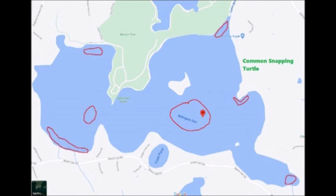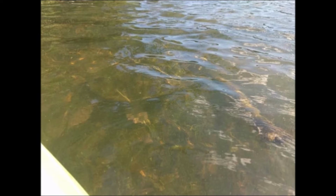The one in the video, I would estimate to be about 3 feet from the tip of its tail to its head. If a snapper is threatened, it will bite, but I've never known anyone to get bitten, so I wouldn't worry about swimming. Just leave them alone, and they'll leave you alone.